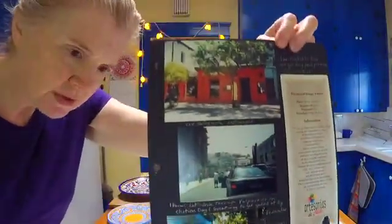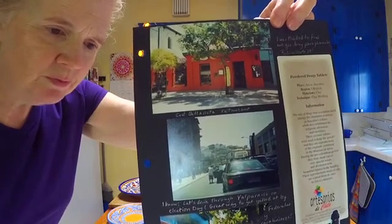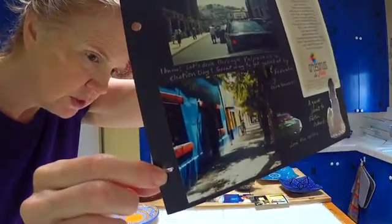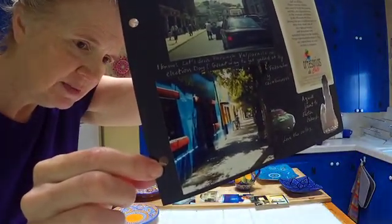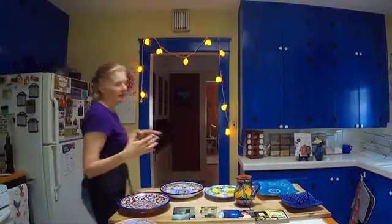So let me see. Okay. I want you to see the first picture. They're both outdoor. So the top picture is just this beautiful sort of terracotta building, and then the bottom picture is this bright blue. Right, it was the Bohemian district in Santiago. In Santiago. And everywhere we went, everything was painted these incredible colors.